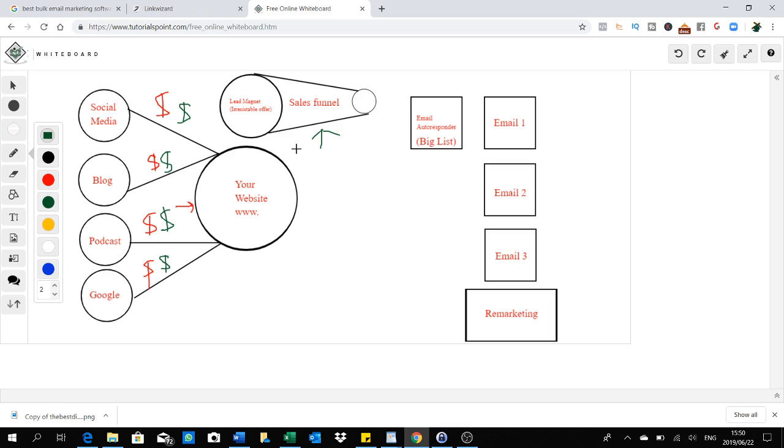So what happens is it's got to be relevant to your business, to your product or service that you're offering. You're going to offer them a free gift, and it's got to be something of value. And you would then capture their attention with this, and you'd send them down a specific path, also known as a sales funnel. Okay, so the lead magnet is step number 1. Step number 2 is what you call a bridge page.